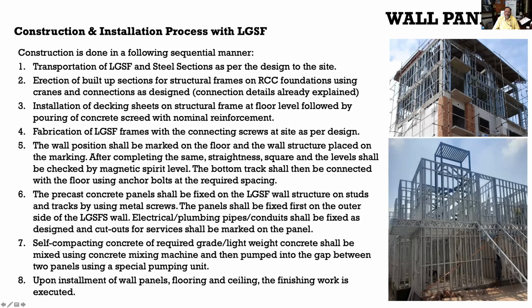Once you have come up to the foundation level, you start erecting these columns, and once beams and columns are erected, you have to erect the light gauge steel frame. So what is the construction sequence, written here? First you have to transport these LGSF steel sections as per the design. Then you erect this built-up section over the RCC foundation using cranes, with connections through nut and bolt and base plate. You have to anchor and erect the beams and columns.